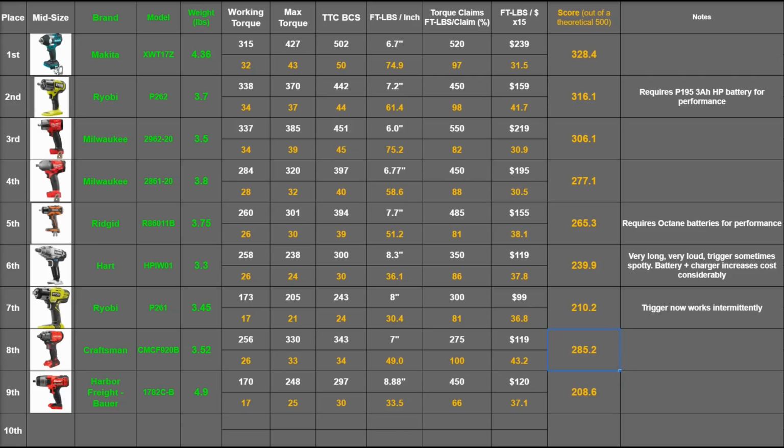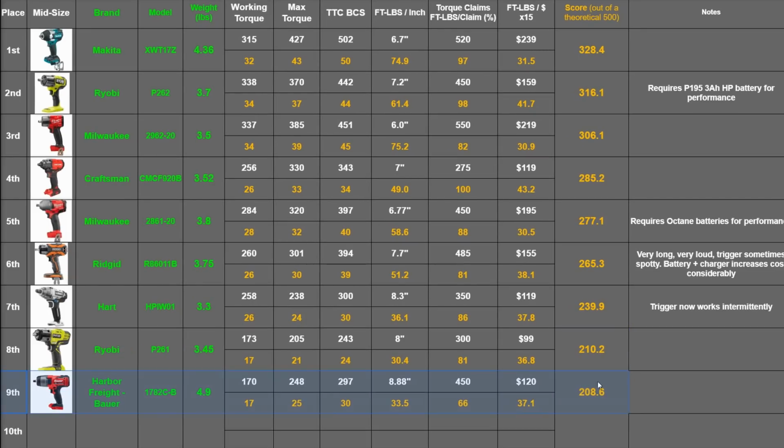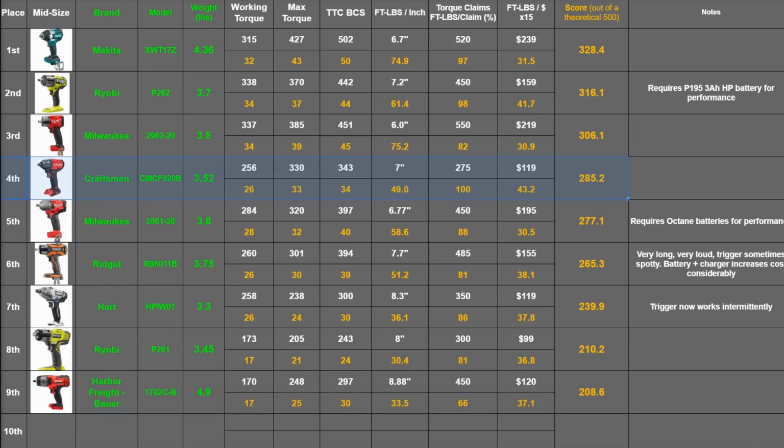285.2 for the Craftsman, putting the Bauer dead last, sorry big guy, and the red Lowe's DeWalt in 4th, bumping down the older gen Milwaukee and certainly ranking number 1 among the budget guns, aided mainly by it having quite decent power, a reasonable price, and super underrated power claim.